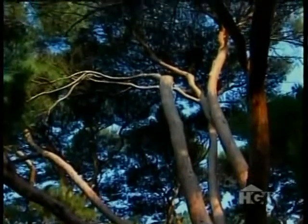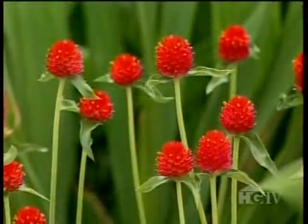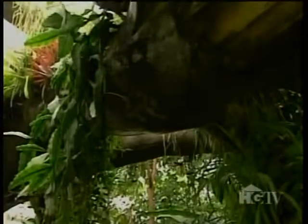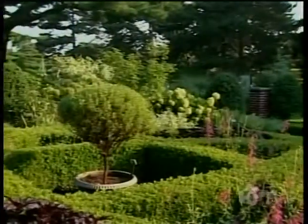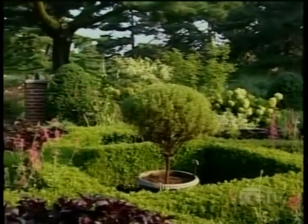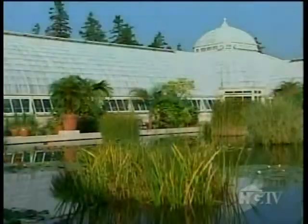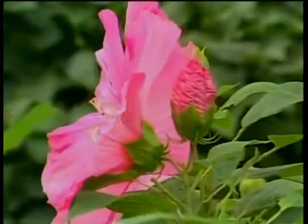With outstanding trees, dynamic flowers, and tropical wonders, the New York Botanical Garden in the Bronx is a living museum. Even in a city where claims of being the biggest and best are commonplace, the New York Botanical Garden is an extraordinary experience.